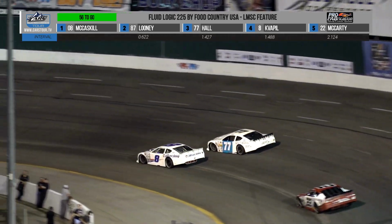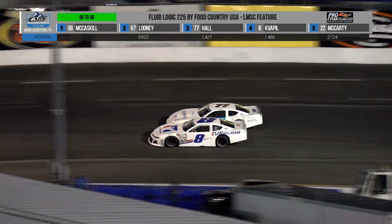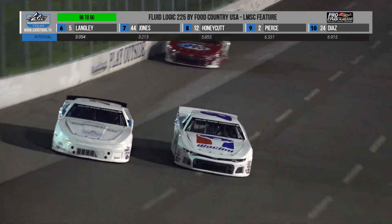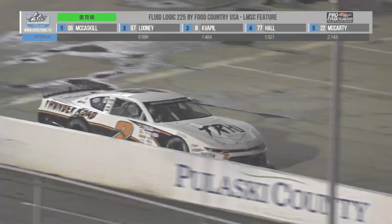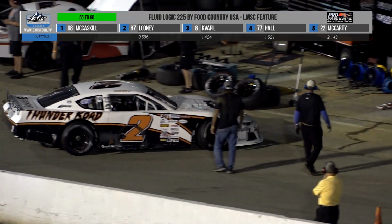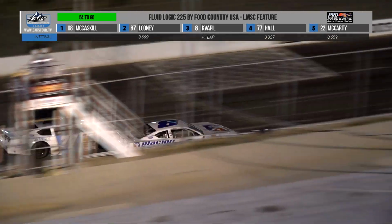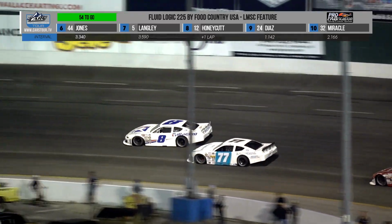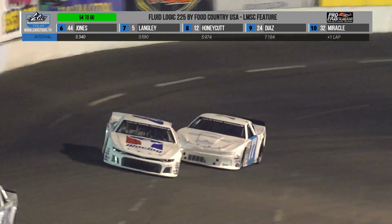As McCaskill and Looney's gap has started to stabilize a little bit, Looney was catching him a little bit, but now it's just... Contact down the backstretch. Brandon Pierce is on pit lane, and he is going to nose it into the trailer. A fantastic run gone awry for Brandon Pierce. Oh, heartbreak. He cannot catch a break.